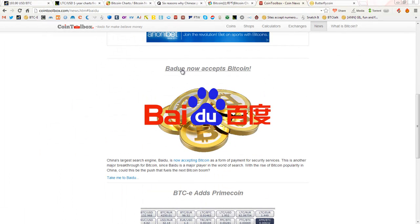Baidu now accepts Bitcoin. China's largest search engine, Baidu, is now accepting Bitcoin as a form of payment for security services. These guys are the largest search engine in China, and I believe the most popular website in China, period. And they are now accepting Bitcoin. So this is great news. The more people who use Bitcoin increases the demand of Bitcoin, and the higher the demand, the higher the price, since Bitcoin is a limited supply. We saw price increases when WordPress started accepting Bitcoins, when Namecheap started accepting Bitcoins. And this could be another reason why we see the price increase of Bitcoin now.